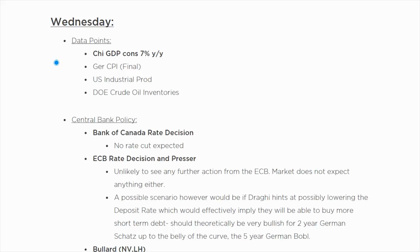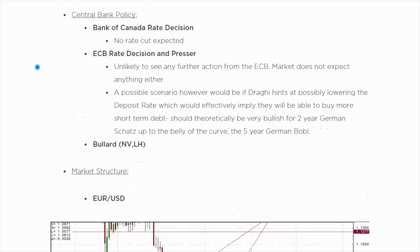On a central bank front, with the Bank of Canada rate decision, there is no rate cut expected out of the Bank of Canada, but do bear in mind that they do surprise rate cuts. They did one in January, so bear that in mind. If we do get something that's a surprise, we could see some pretty decent moves.